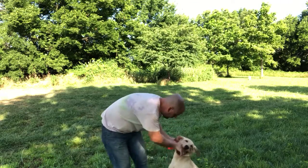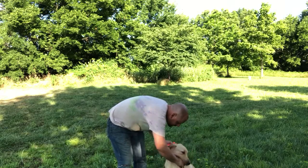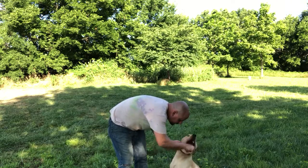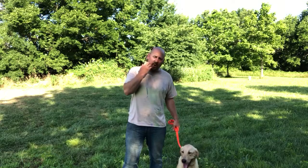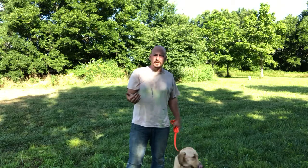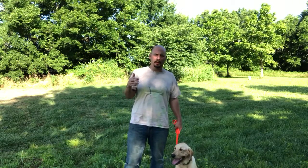Sit. Come on. Give. And right there, as soon as he relaxes, my hand comes out. So again, it's just teaching him the concept: I'm going to control your mouth. And there's no pressure, no squeezing, no pinching, no pulling, nothing like that. I'm simply trying to control his mouth. For every dog, this is completely foreign at the beginning, so they all resist and move all over the place.